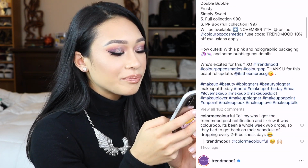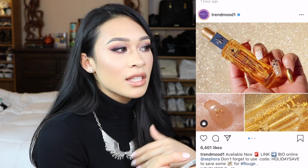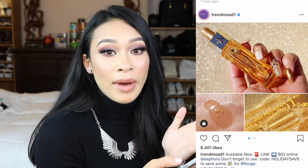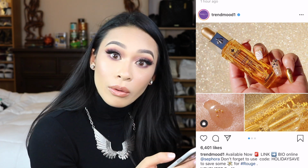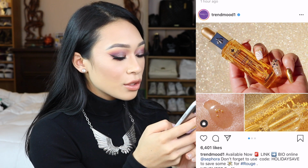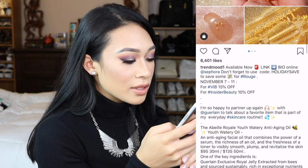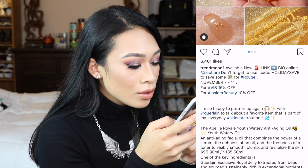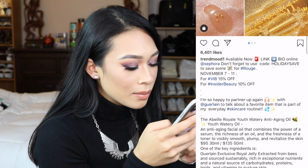Okay, next item. I don't have the funds for Guerlain. I was actually working the other day and someone was explaining to me about Guerlain's brand and everything about it, and I just looked at her like, that's really cool, but I'm broke. So although this is cool, it's not really for me and my price point. This post is mostly aimed at the Sephora sale. It's actually going on November 7th to the 11th for Rouge. VIB is 15% off and Insider is 10% off.